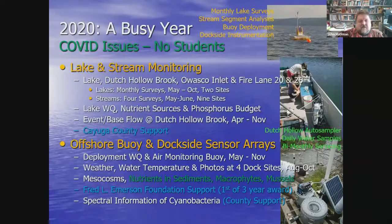So 2020, busy year, made even busier because COVID issues prevented me from hiring any students. So I had to do all their work plus my work. And it was a busy year, but you can divide it up into two main parts. I did some lake and stream monitoring. We'll get into the details of both of these a little bit.